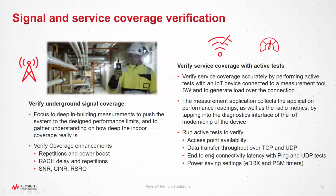And at the end of it, there are also the power saving settings. This is where you have your discontinuous reception, or DRX. With eDRX, your device goes into deep sleep, and it has a longer wake up time. So you have these timers that you can set and tweak when you do a lot of this testing, whether you're in the lab or on the field.